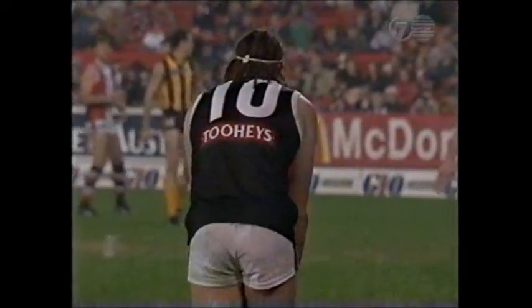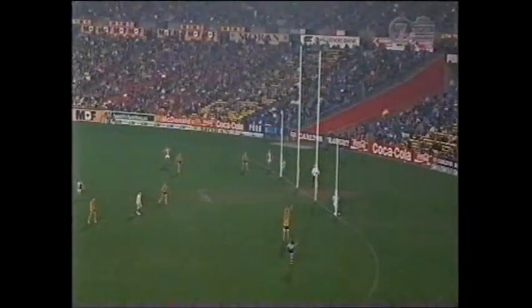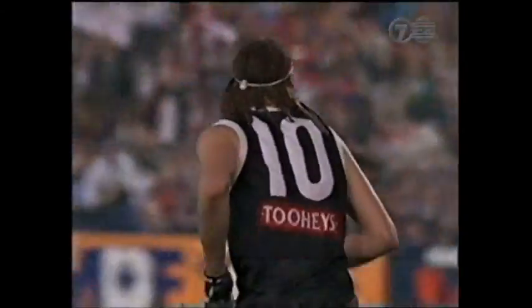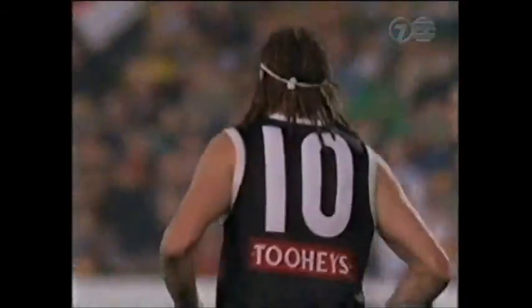Everett, pretty acute angle. Let's see what he does. Will he banana it or run around? Oh, doesn't have to. Splits the uprights. Great goal, Everett. And you could say just about the ball game, I reckon.